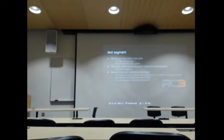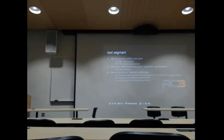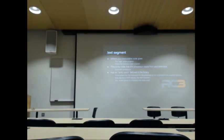So the text segment, as you can see, is this bottom segment right here. This is your program's code. It's the logic. This is the code you write into the compiler. This is the for loops, the bit shifts, the function calls, everything that you do, and it's called the text segment. Since this is your code, this is the machine code. So this is what you're going to be disassembling, which is translating the binary into readable assembly.